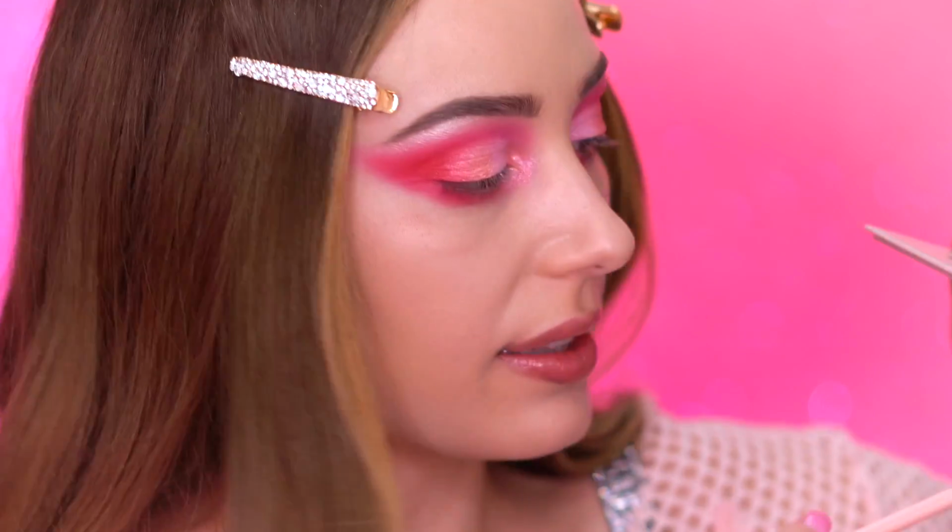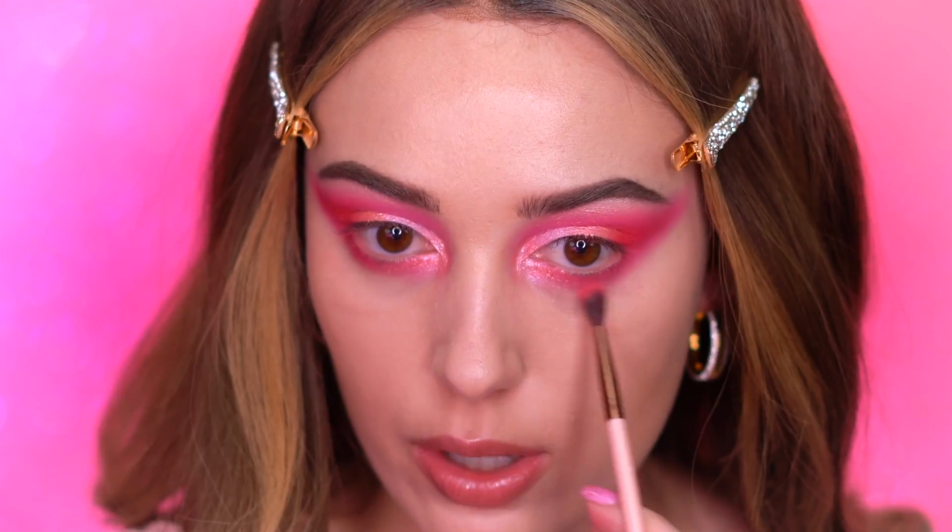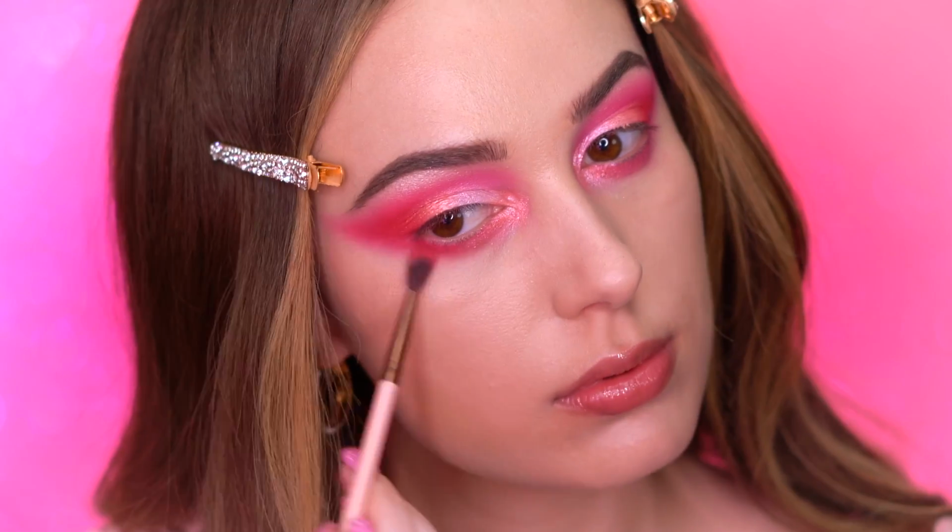And I'm just gonna take a little bit of the shade February, which is the light pink, and I'm just gonna go underneath my eye with this and just kind of blend out. All right, you guys, so I am gonna pop on some lashes and mascara, and I will be right back to show you guys the rest of the Valentine's Day collection.